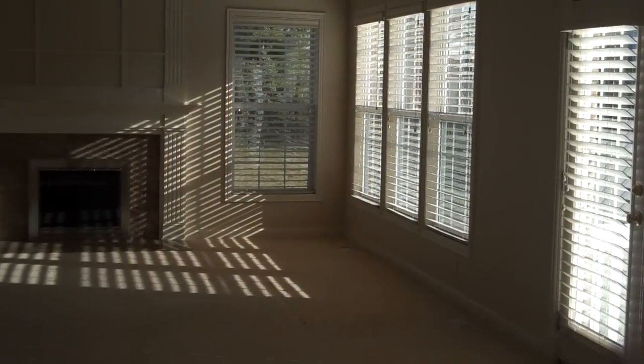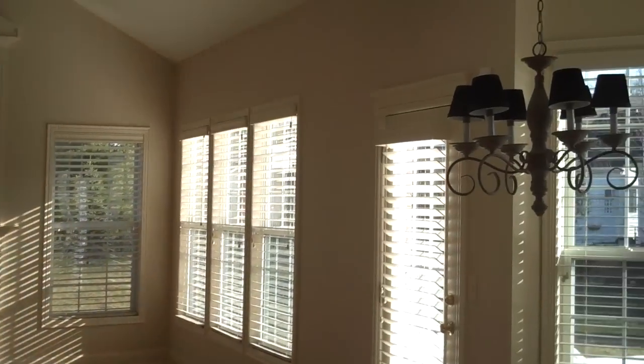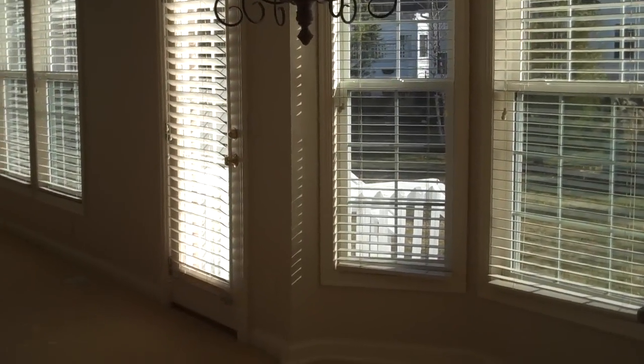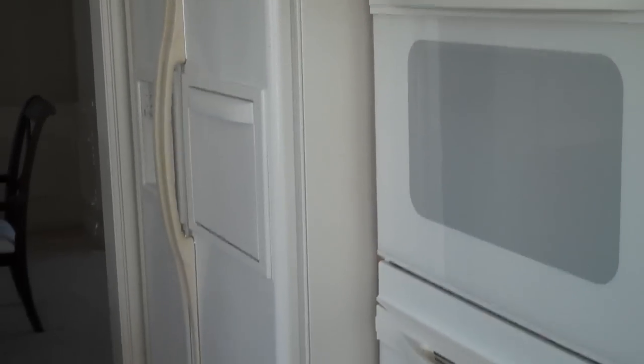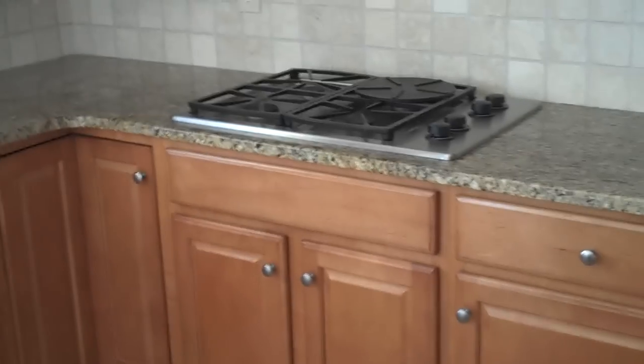Once inside the kitchen, you'll find ceramic tiled floors, granite countertops, lots of natural light streaming in from the abundance of windows. It's an eat-in kitchen, walnut cabinetry, nice cooktop, microwave above.